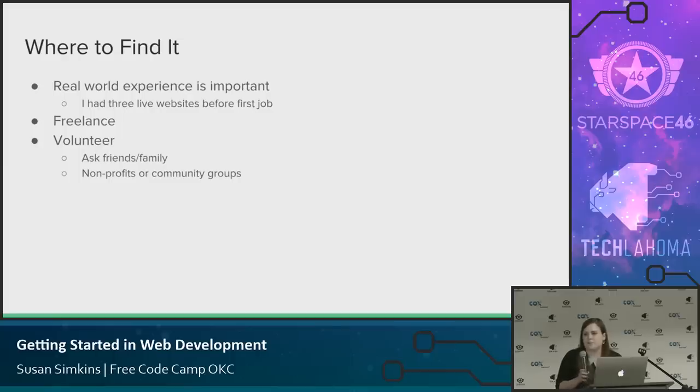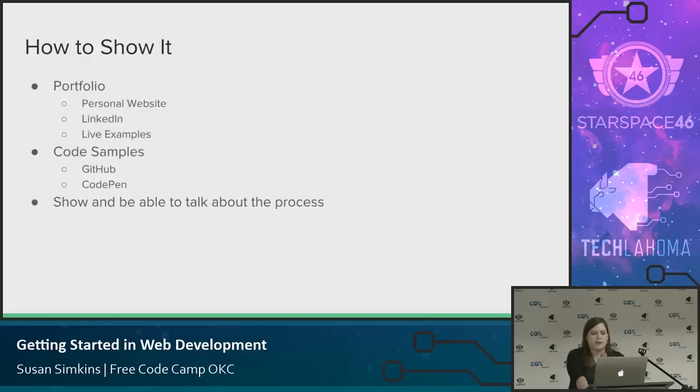I mean, it seems like everyone has an idea for a website or an app. So just volunteering, even if you have to get that experience, ask them to pay for like the hosting and the domain, and then you have those real examples to show for a portfolio. So showing those work examples you could do through a portfolio.